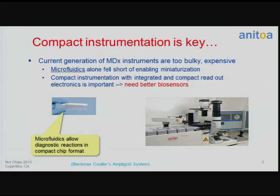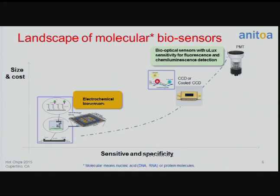But what they usually don't show is that in the background, you need to have such a huge machine that reads out this chip. And also we have incubators and robotics that move the chip from the incubator to the fluorescent microscope where they can perform the readout. So the whole system is definitely not compact enough for point-of-care diagnostics. So that's why we think the instrument needs to be small too. The key to making an instrument small is the biosensor. So let me give you a little idea about the landscape of biosensors.